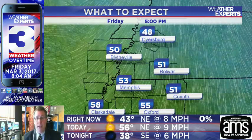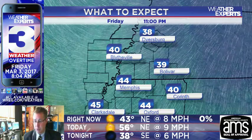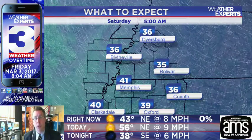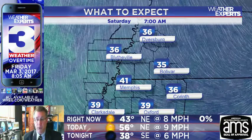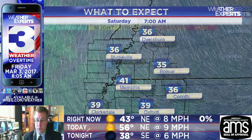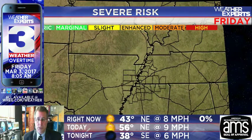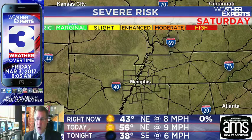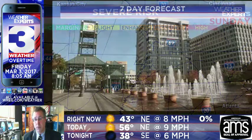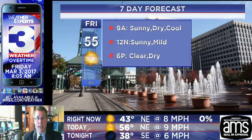Heading into tonight, it could be a little bit on the cooler side as numbers reach down into the lower to mid-40s to mid to upper 30s out across much of the area. Temperatures through the rest of the morning into this afternoon will be around the mid to upper 40s to around the lower 50s. We're not going to be seeing anything in the way of very cold weather, but these winds coming down from the northeast are going to be making things rather chilly throughout much of the rest of the day today. So if you're heading outdoors, a jacket or a coat would be a good idea. No umbrella necessary for today.